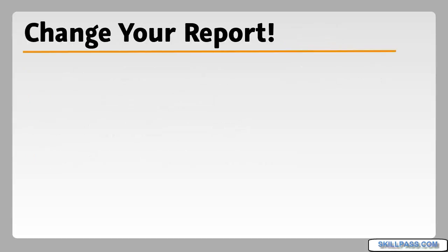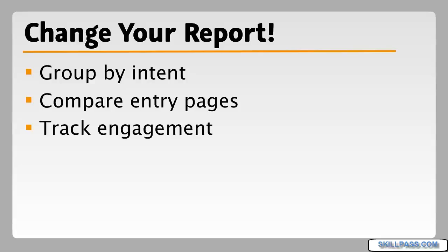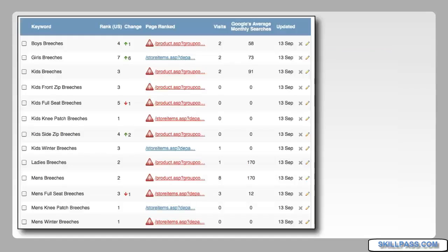And so if you do look at rankings, you need to change your report. Change your ranking report to reflect the intent that people have. What words were they looking for? What pages did they see? And what was the resulting engagement? And how much was that worth to my business? So we want to look at a group of words.